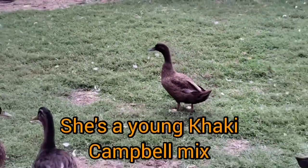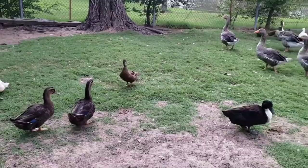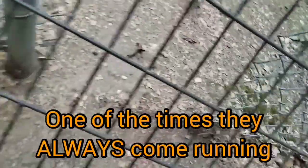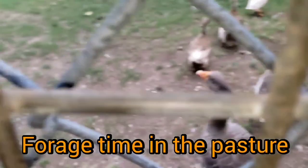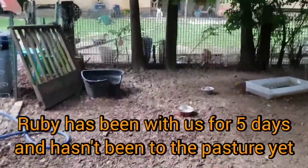Our new girl, Ruby. Sweet girl. Let's go to the back. Stay out, Cooper. Thank you. Babies. Stay out, Cooper. Thank you. Go to the back, babies. Ruby!